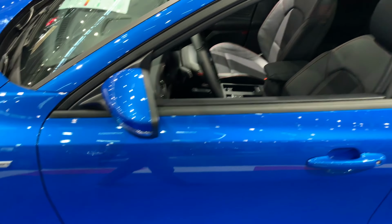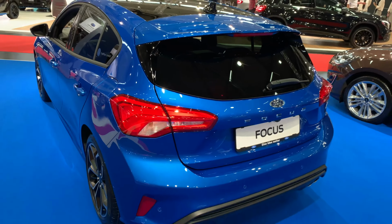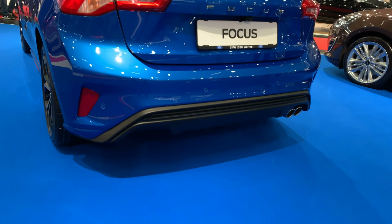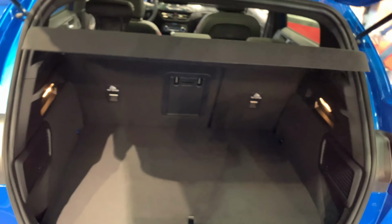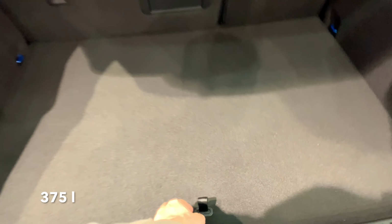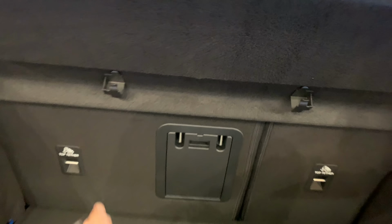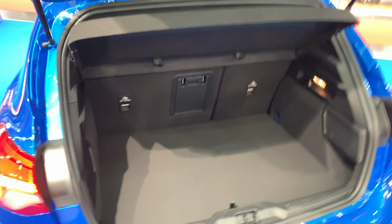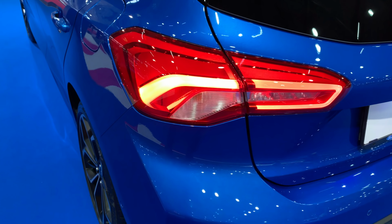Okay, this is the ST-Line, I guess a sport version, panorama roof. I like the spoiler. I like the back looks of the car. Exhaust, parking camera on the back. Open the trunk. Spacious, but could be larger. It is larger than the previous model. You can have here a ski hole, which I'm not going to knock down now. I guess here's the triangle. Lights. Big trunk, bigger than the old one. I believe you have LED license plate lights, back-up camera. Beautiful LED lights on the back now.